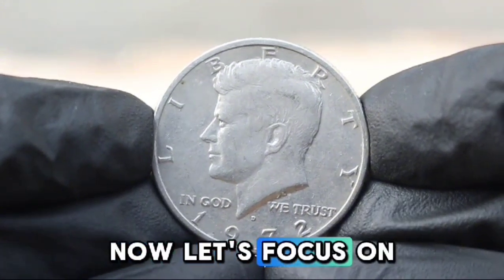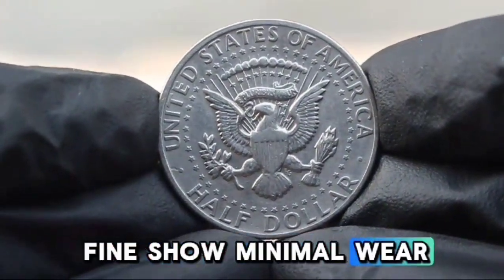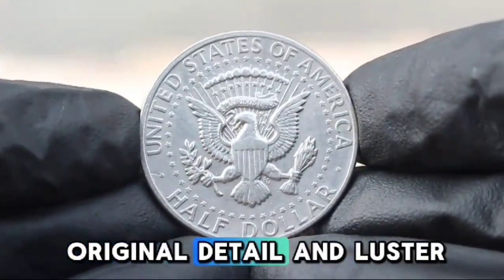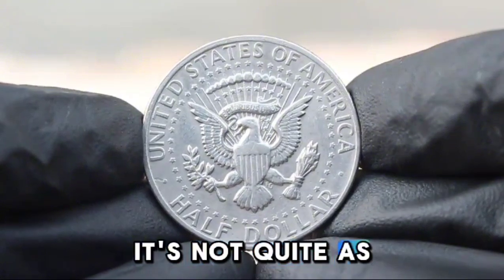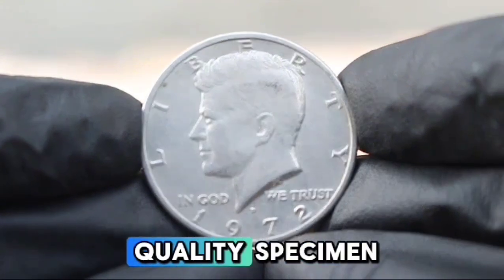Now, let's focus on the grade of extra fine. Coins graded as extra fine show minimal wear, retaining much of their original detail and luster. It's not quite as pristine as an uncirculated coin, but still a high-quality specimen.